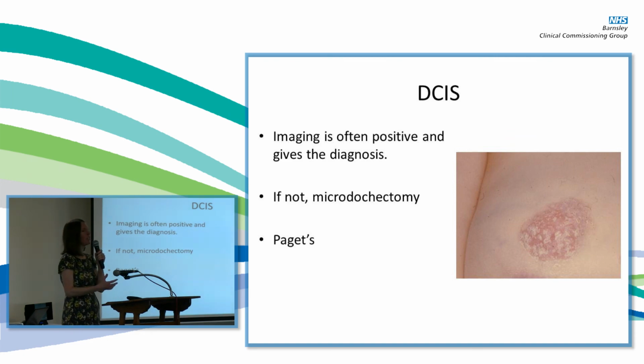DCIS, often there will be some calcifications visible, but sometimes that's not the case, but we'd then be following those ladies up and offering surgery.